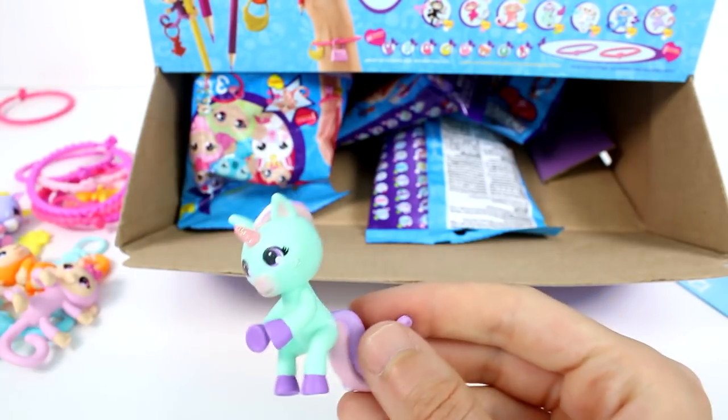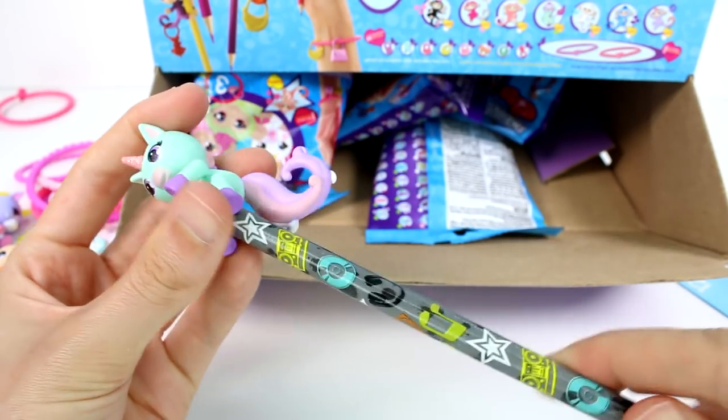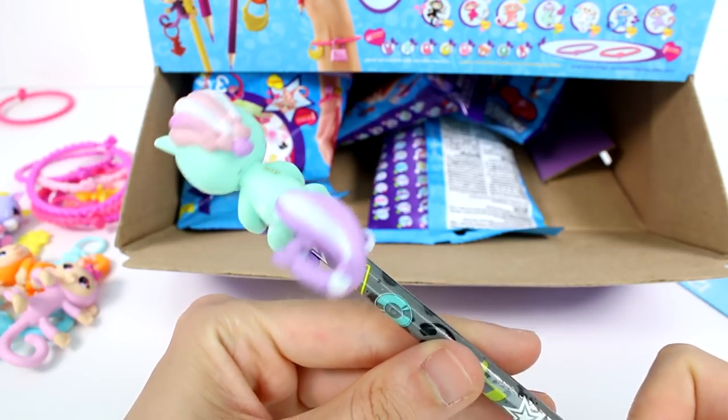Oh my gosh, she's so beautiful. So we have another legendary in the house. This is Molly. She's super amazing. Molly, you're so adorable. Oh my gosh, you guys, she's so cute.